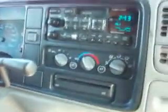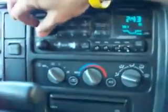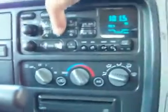Got a CD, cassette, Delco system. Let's see if there's any stations here we can pick up. Yeah, I have a little country driving a truck like this. Joe's favorite music.